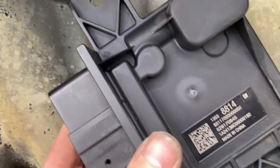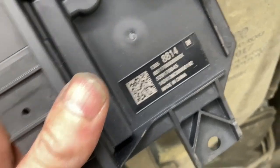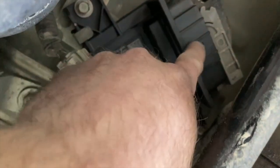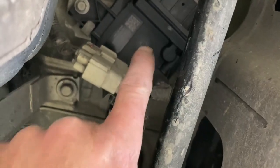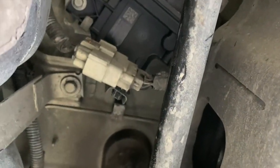Okay, so we're just going to chuck this new one in, mount it back up, and then we're clearing codes. Okay, we're all mounted back in there now, so you can see your mounting bolts there and there, plug up there, but it's easier to pull it down first to do that. Just a note too that we have the battery disconnected while we're doing this, because we don't want to spike either this control module or another one as we plug and unplug that unit.